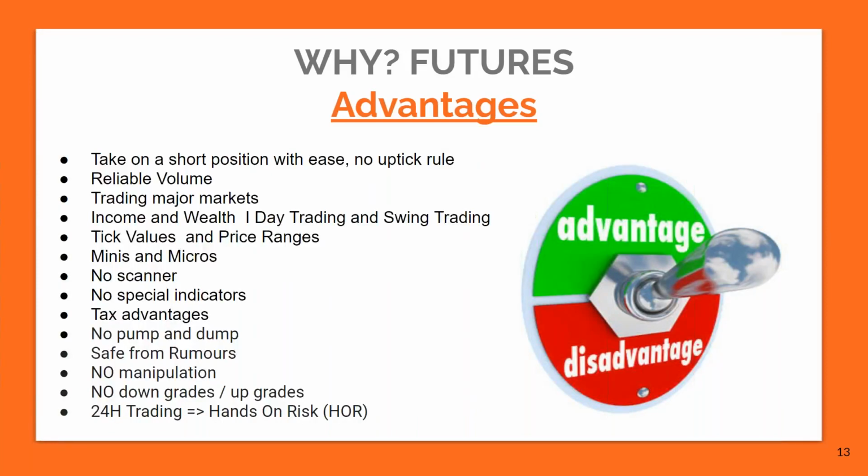For tax advantages, if you don't know the advantages of trading futures, you could definitely search that, surf for that, tax advantages for futures. You're going to be blown away. You could even have special status from the IRS. You have a lot of advantages, especially here in the U.S. You have the 60/40 rule and so on and so forth.